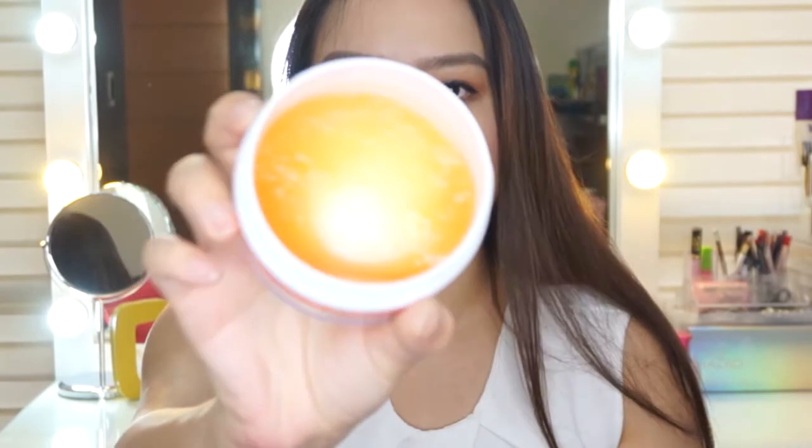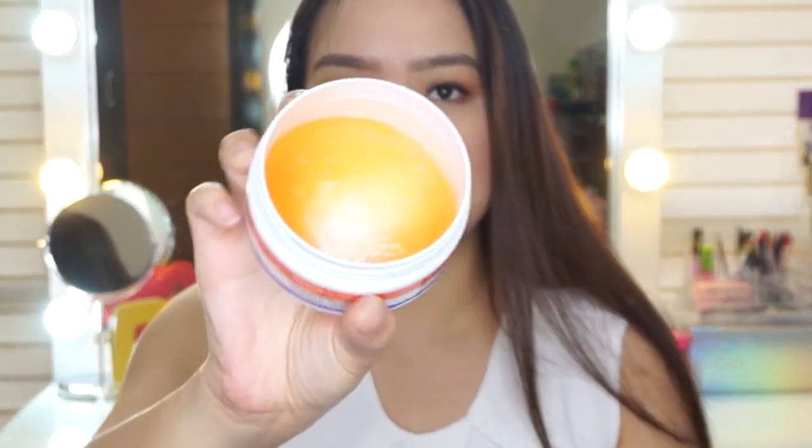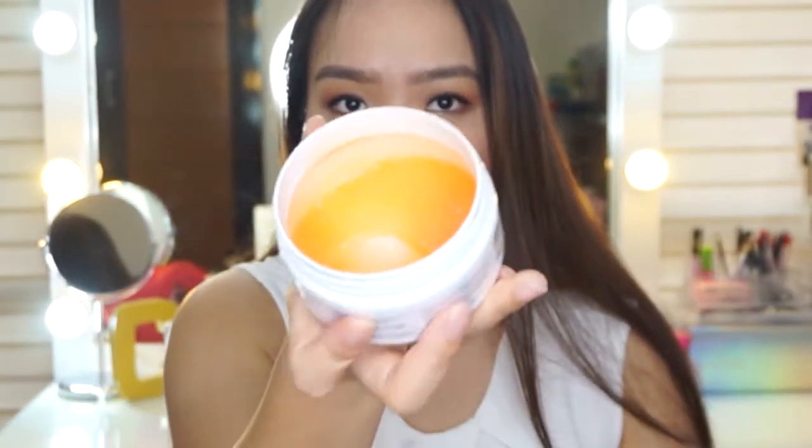So you can just imagine how happy I am when I have my little moment, my little me time, and I'm just enjoying my shower with the salt scrub. So let me just show you. This is what it looks like. As you can tell, I've already used quite a bit.